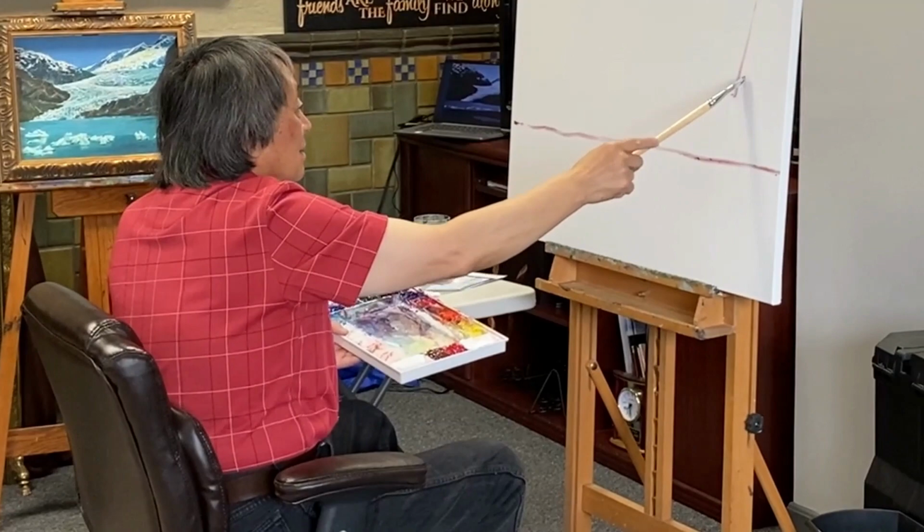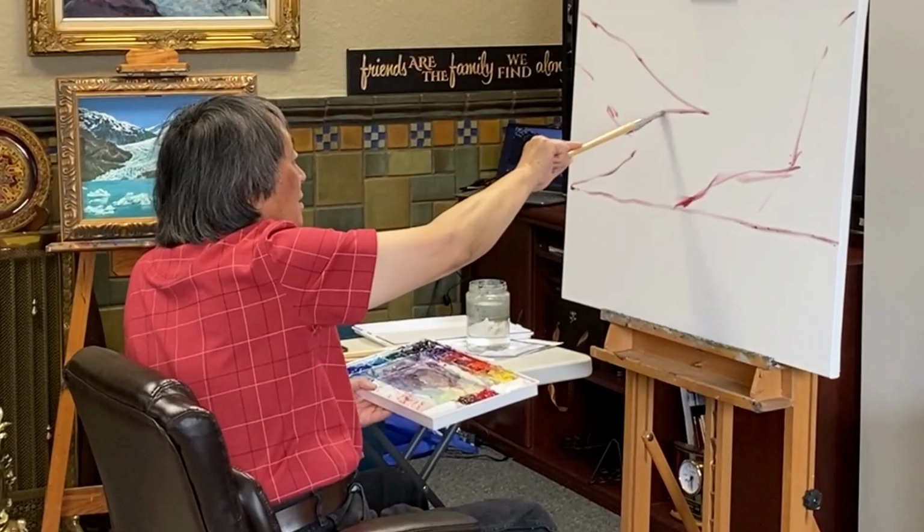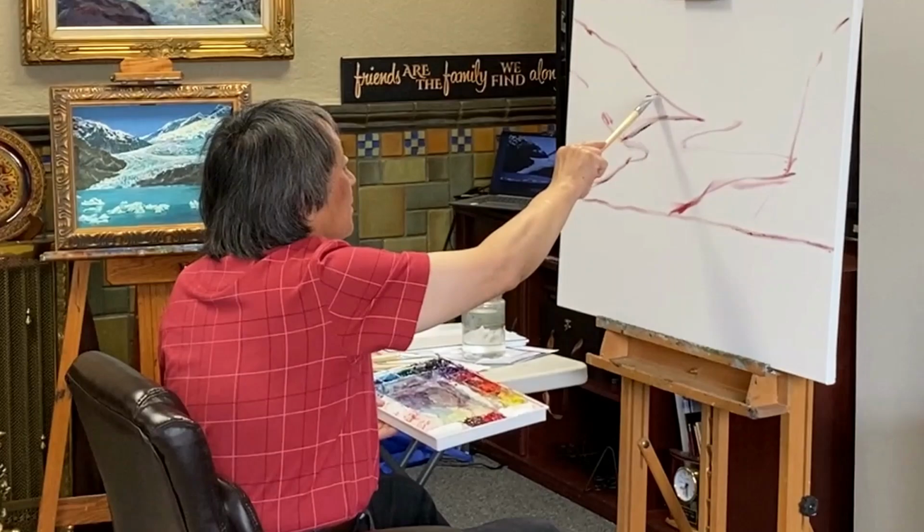This artwork is based on a painting sketch done when he visited the Mendenhall Glacier of Alaska. Yen Sun starts with a blank 24-inch by 30-inch canvas and explains some compositional decisions.